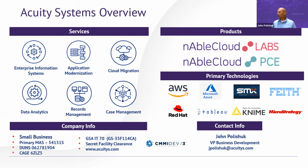But what I'd really like to talk to you about today is the top right, which is the nAbleCloud Labs and nAbleCloud PCE. These are the products that we've developed specifically for the government market. Now, Acuity Systems, we are a small business. We are local to DC here in Herndon, Virginia. And you can also see some of the primary technologies that we do, both our services and products with.